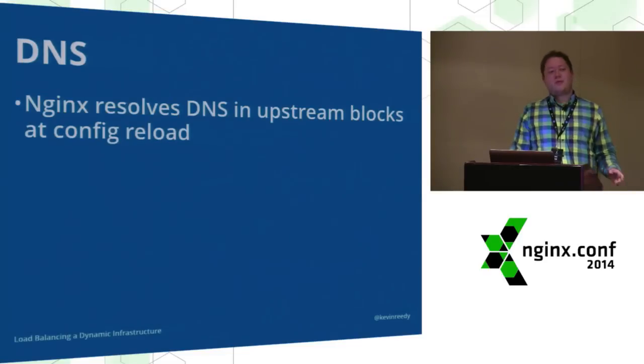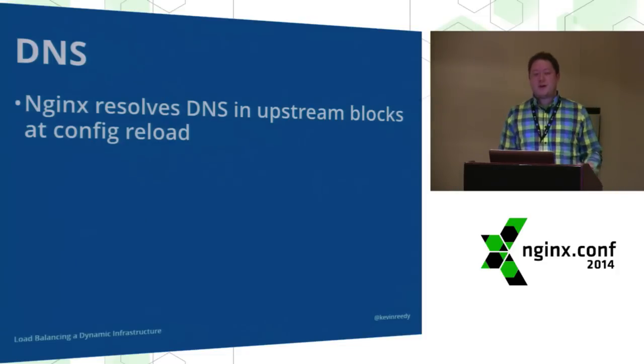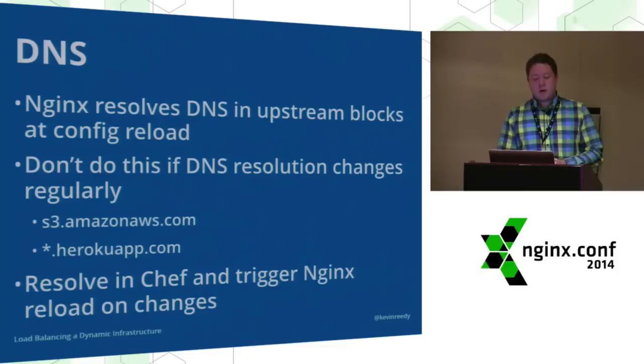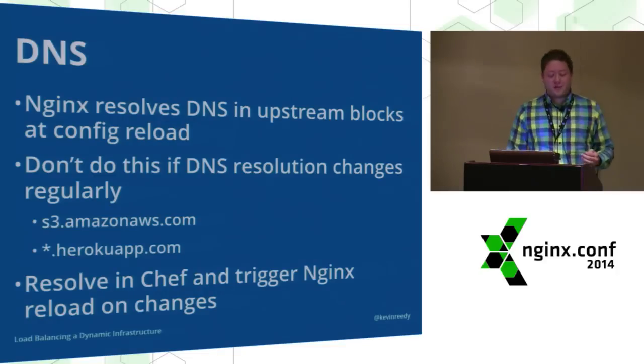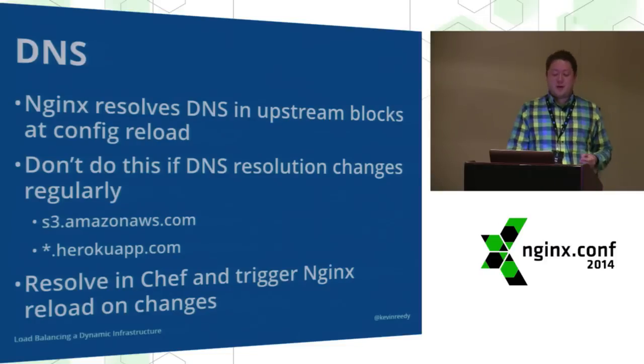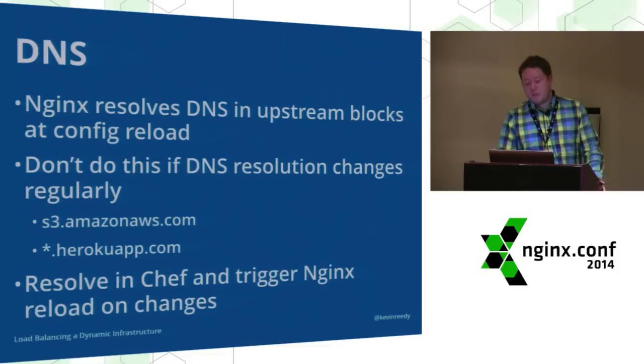The second thing that bit us once we moved to load balancing in front of S3 and Heroku is that Nginx resolves DNS in the upstream blocks at your configuration reload. So if you are setting an upstream to s3.amazonaws.com and it changes, which it does, or anything.herokuapp.com, your load balancer won't know about the new IP address until the next reload. The way we've gotten around that is we actually do the DNS resolution in Chef and then trigger the Nginx reload when that changes, which led to a second problem of DNS order is not always the same. So make sure you also sort that result before you write it out to your template.